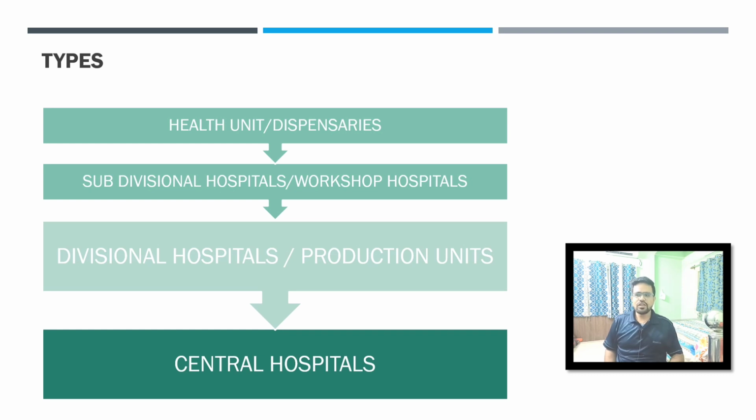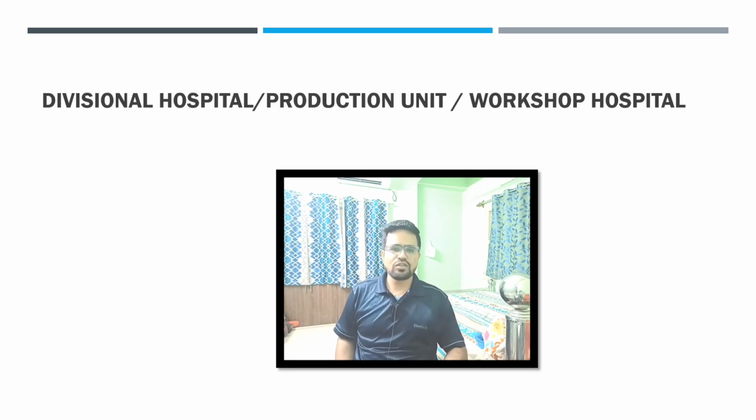Starting first with the divisional hospital. After that, we'll discuss the production unit hospital, then the works hospital, and finally the central hospital.